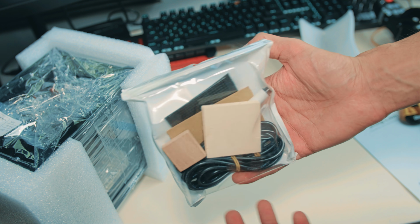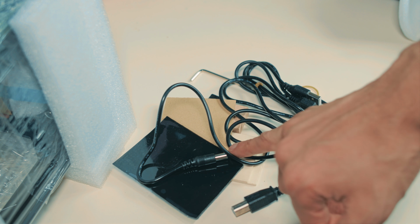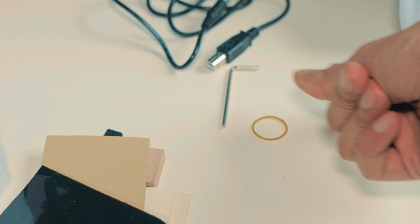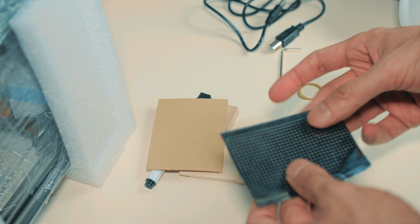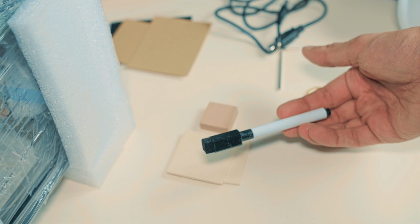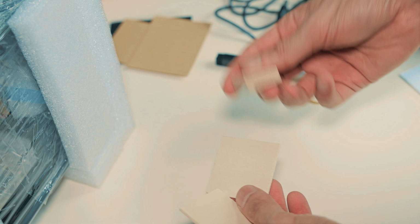Okay, so in this package we have 2 USB cables. One of them is for power, I'm guessing. And we have another one of these to add to my collection. Not sure what this is. A couple of pieces of card, a weird brush type pen thing, and some more pieces of wood.